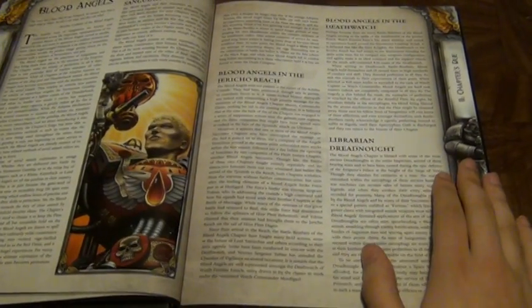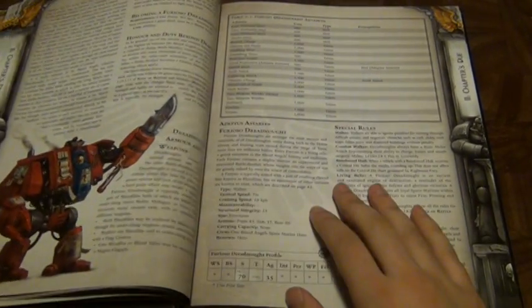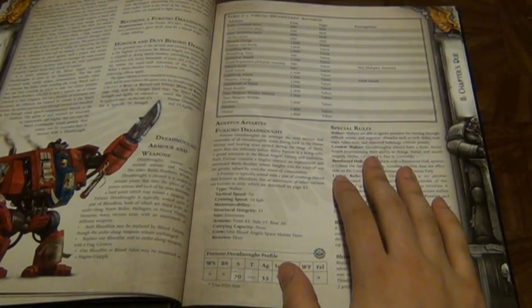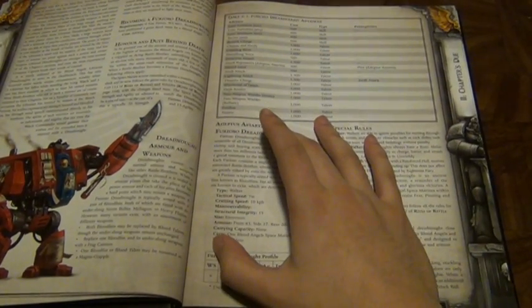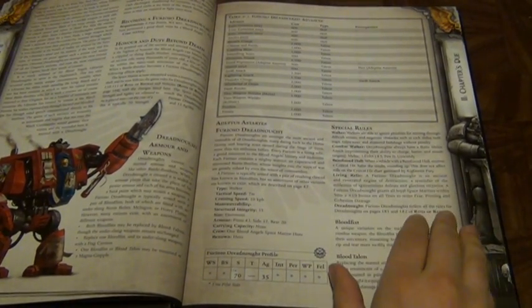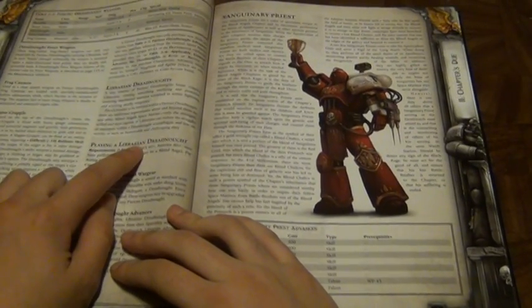So what we get, and it's going to be the same layout, we get a bit of fluff for the chapter in question. Then we go right into an advanced specialty. In this case, it's the Blood Angels Furioso, if I can say it correctly, the Furioso Dreadnought. We go over what it takes to become a Furioso Dreadnought, the armament that they get, their profile, their advances they can choose from, and their war gear and special rules. It also goes over the ability to make a Librarian Dreadnought.